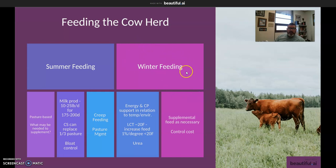As we switch and think about winter feeding scenarios, we're probably going to need some more energy and crude protein support in relation to temperature and environment. The colder it gets, the more mud that we have, things of that nature, the more we're going to have to supplement. LCT is lower critical temperature, and that's about 20 degrees in beef cattle. So once the temperature reaches 20 degrees, we need to increase the feed about 1% per degree less than 20.